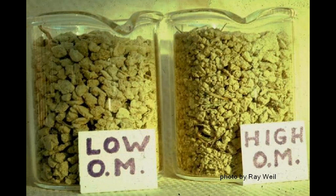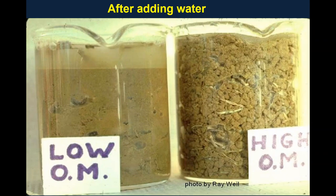The difference in organic matter really is only about 1%. The beaker on the left is a long-term tilled soil, and the beaker on the right hasn't been tilled long-term. So we're going to add water to them. And again, this is a measure of aggregate stability, okay? We're going to add water to these beakers, and you can see a huge difference, right? The beaker on the right, those aggregates swelled up, but they pretty much remained intact, right? They didn't collapse or dissolve. The beaker on the left totally collapsed and totally dissolved, right?